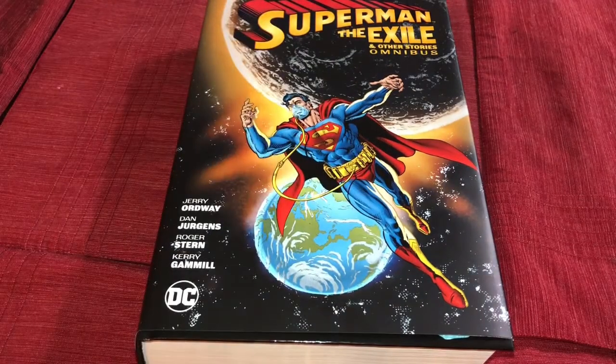Please go out and pick this up if you're interested. It will pave the way for more of these awesome omnibuses and tales to come out in the near future.